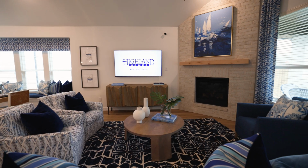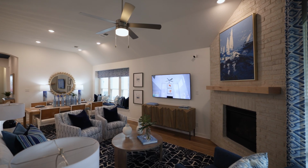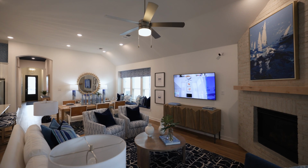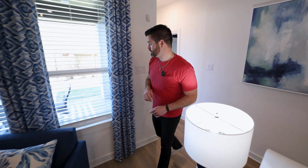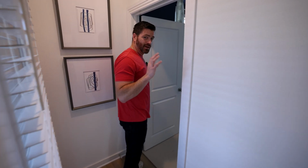And remember that these start around 1,600 square feet and go well over the 3,000 square foot mark. So if you're a bigger family or a smaller family or even a single person, there's options for everyone and everyone's budget. So we're gonna finish off this particular tour with this massive master retreat right here.